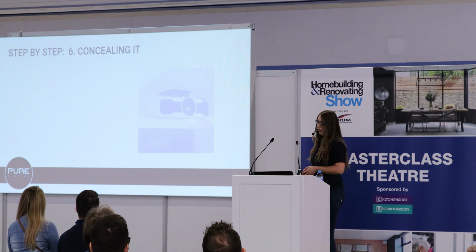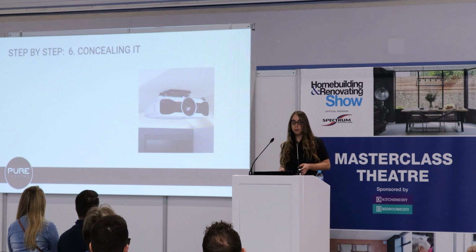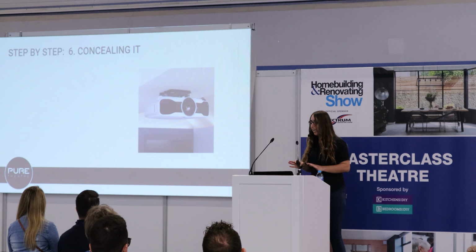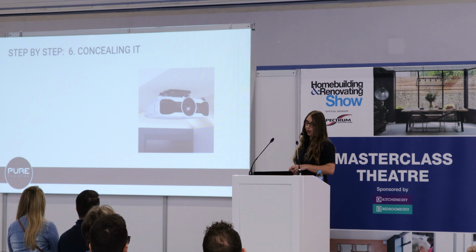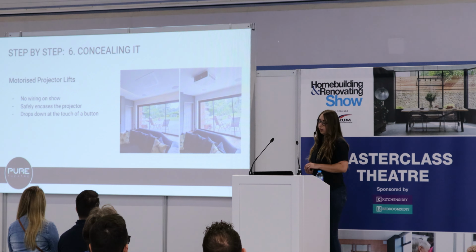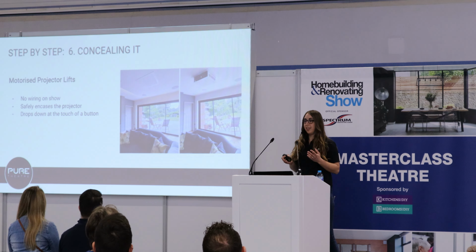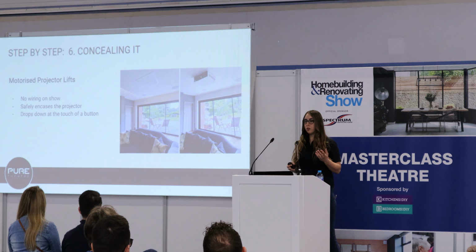The other element to consider is the projector itself. Unlike other technologies, projectors have actually increased in size over time, which means many home projectors now are rather large. So you might not be keen on the idea of having this bulky piece of kit attached to your ceiling. The answer is a motorised projector lift. A projector lift encases the projector and recesses into the ceiling when it's not in use. This means there's no wires, and even if you choose a black projector, it can blend seamlessly with white ceilings.